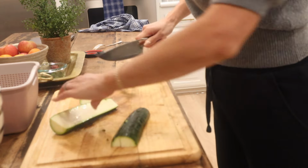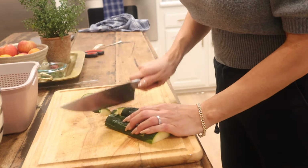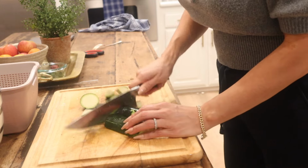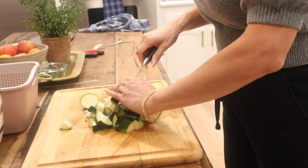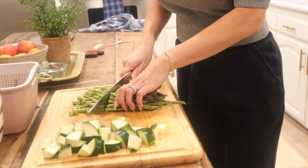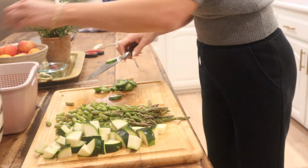The other thing I want to do is just chop up a bunch of vegetables and get them on a roasting tray. I didn't have a ton of time this evening. Like I said, it was 5:30 and I needed dinner to be ready by 6. So I decided to just take out one sheet pan and throw all my vegetables on there. It was also nice because I didn't have to dirty all the pans.